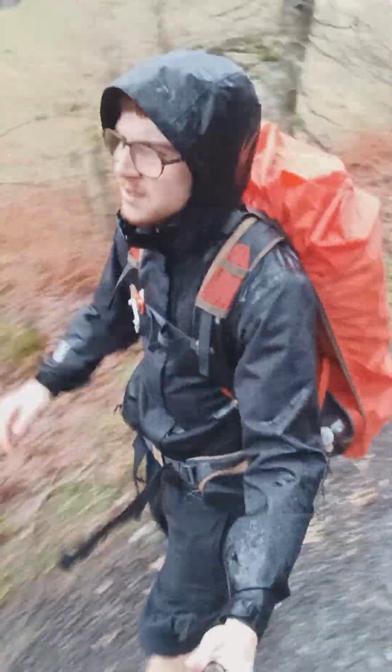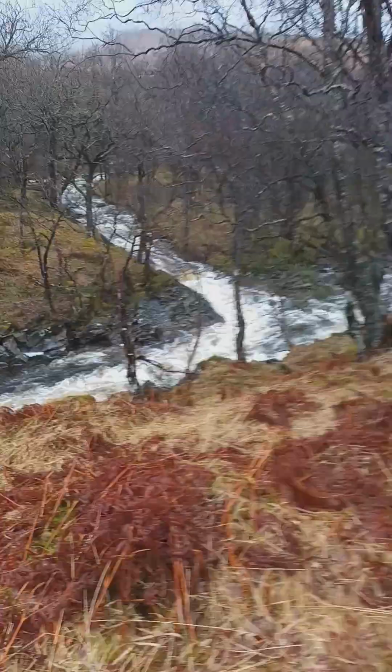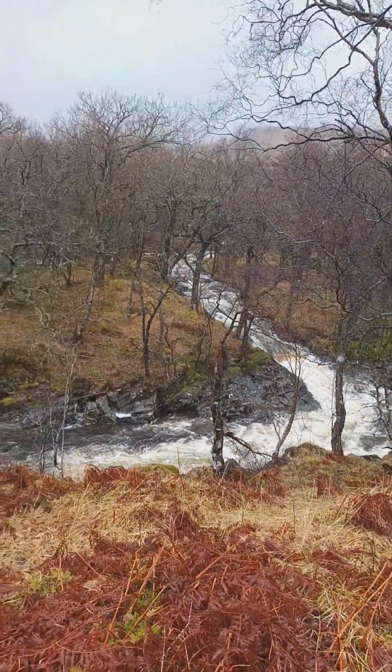The rain had been so heavy that everything was soaked through. The rivers were flowing way faster than they should have this time of year. They were often breaking the banks. I didn't feel much for the rest of the day.